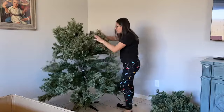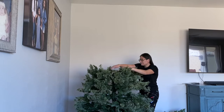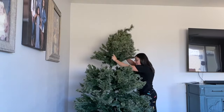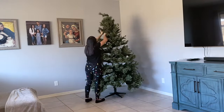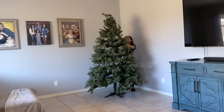I know I've had it for at least 5 years, I want to say now, and it's still in perfect condition. All the lights are still working. It's pre-lit. So I hope that it lasts a lot longer. And this was one of those buys that I bought after Christmas 1 year, and I got a really good discount on it.